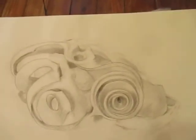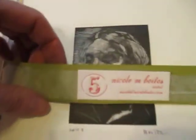So what else do I have from the Magic Box? You know, a lot of just mystery stuff. I have no idea who did this. It must be an art student drawing or something. It's an inner ear. It's signed, but I can't quite read the signature. Oh, Nicole Boitos, my friend Nicole M. Boitos. She's a tattooer now, I believe over in England.